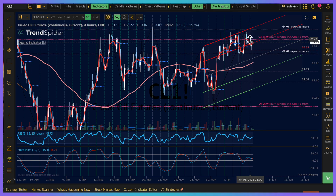$62.62. And dancing around, of course, that $63.45 coming into the jobs number. If the jobs number is weak, oil will fall. If the jobs number is strong, oil will rise, theoretically speaking. What is trend, though? Trend is up. We're above the moving average. We're dancing around the VWAP. In this big space, dips are still buy zones. They're still buy zones in my book.